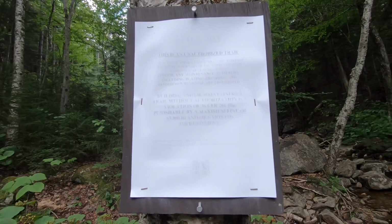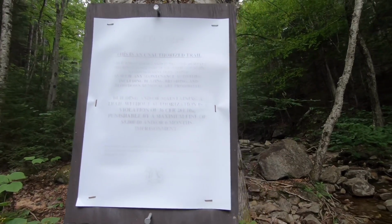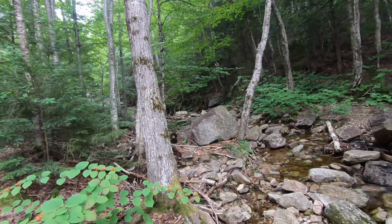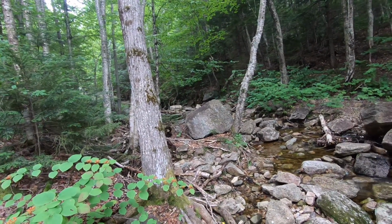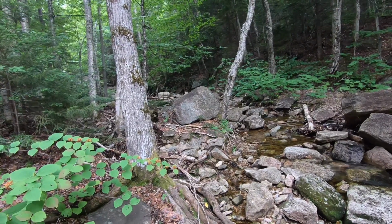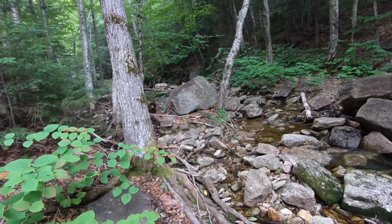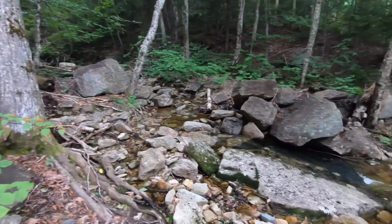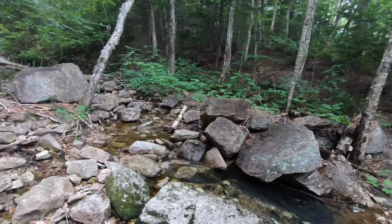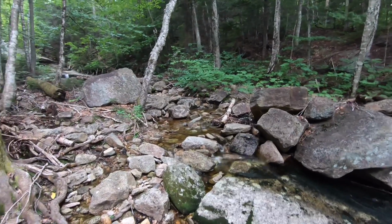Okay, we are entering the Passaconaway Slide Trail, which is an abandoned trail. It's really hard to read this sign, but basically it says, "This is an unauthorized trail. Public use of these lands is welcome. However, this route is not part of the White Mountain National Forest Trail system. As such, any maintenance activities, including blazing, brushing, and blowdown removal, are prohibited." And then they tell you if you make any trails, you're subject to fines. So we won't do that, but they have that up because somebody actually did blaze a trail through here.